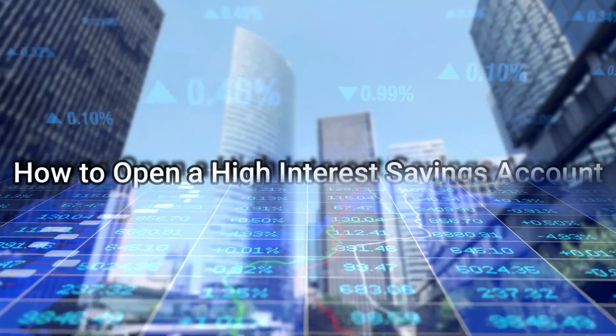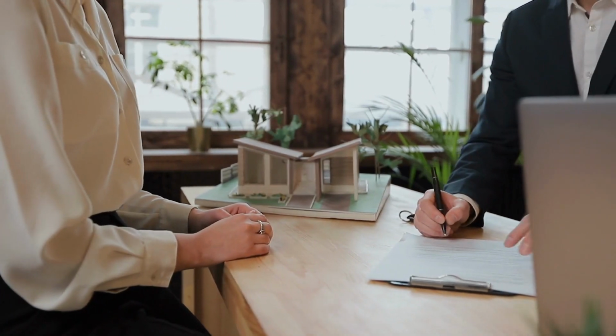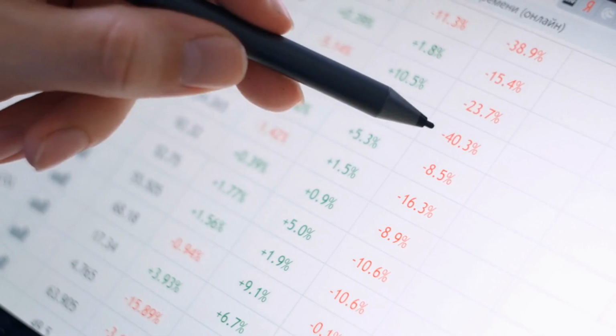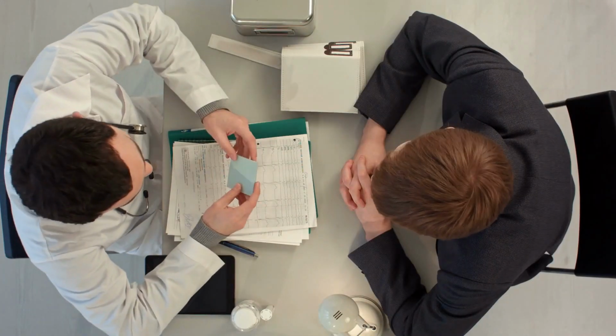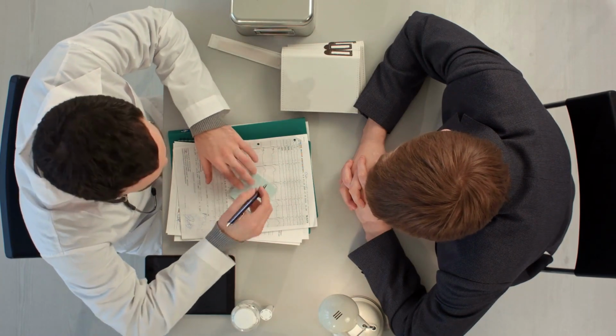So how do we open a high-interest savings account? When opening this type of account, you want to check the bank's interest rates and fees schedule. In addition, you'll need your identification, contact information, social security information, of course, to move forward.